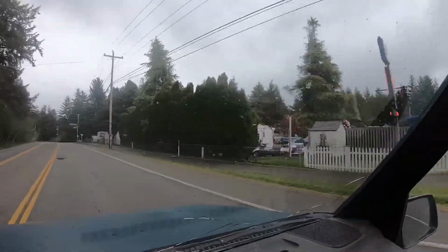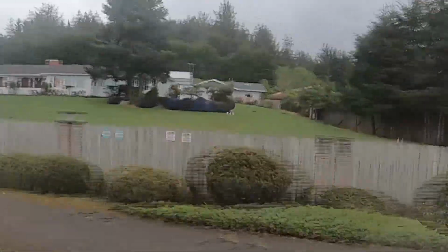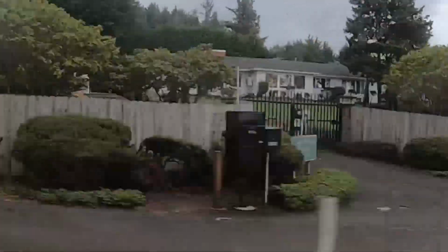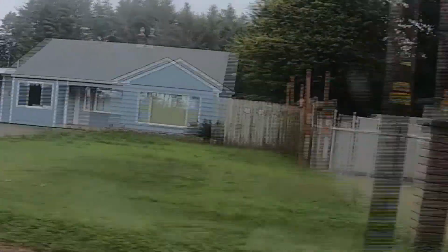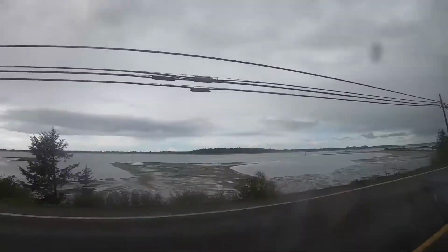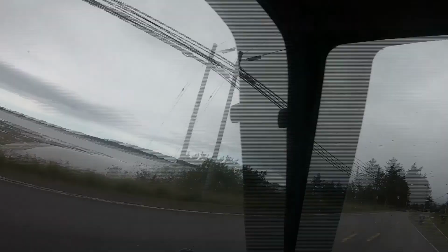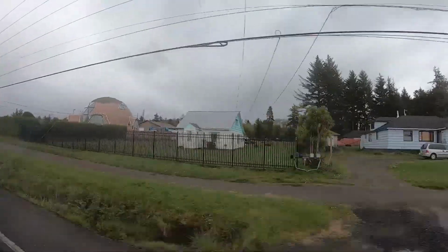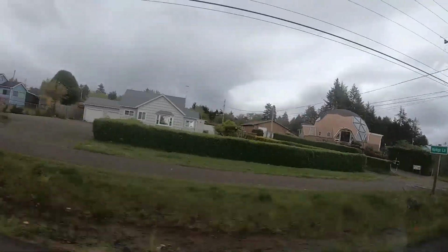But we are starting to get, I don't know if you recognize the area or not, but if you've been watching for a while, you might know that we're getting closer to Franklin Manor. And if you want clams, that's the beach to go right there. It's kind of a neat dome home.